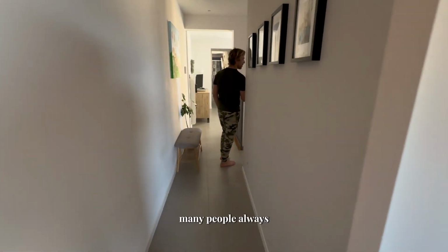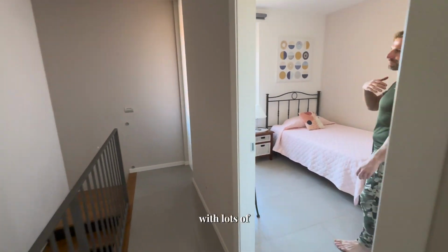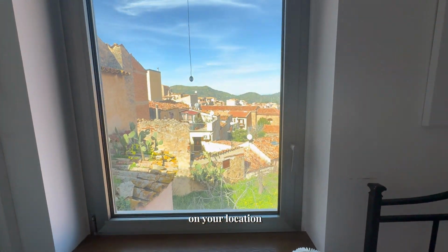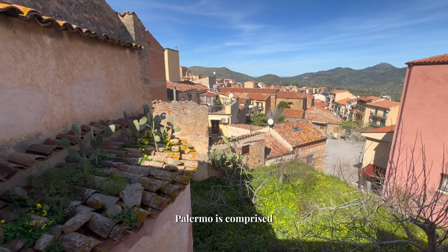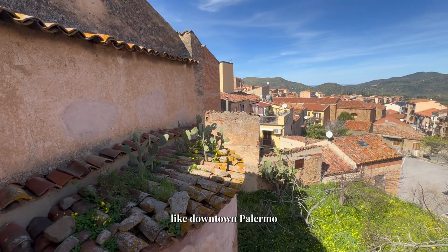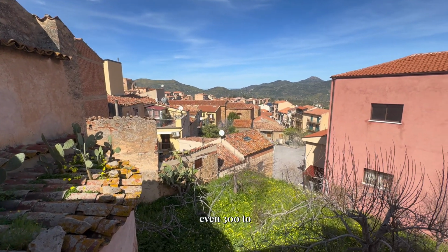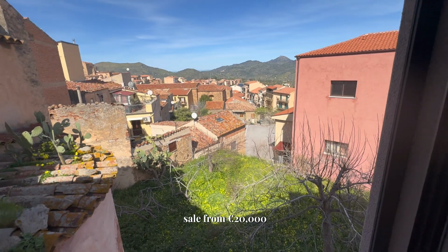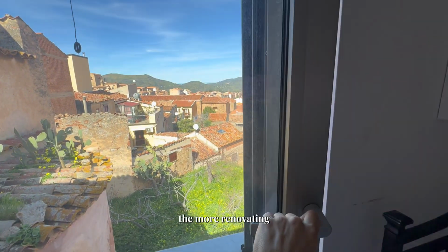Many people always ask me what prices of homes are here in Italy. Well, there are lots of different areas with lots of different home prices. So I always say there's homes ranging from 8,000 euros to millions. It just depends on your location. Let's stick with Palermo since we're already in this province. Palermo is comprised of larger cities like downtown Palermo, Termini, and Cefalu. Then there are lots of towns with even 300 to 500 residents. In our town, you can find a home for sale from 20,000 euros to 200,000 euros. Obviously, the cheaper it is, the more renovating you'll have to do.